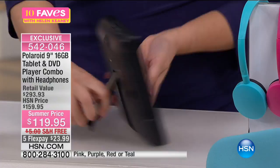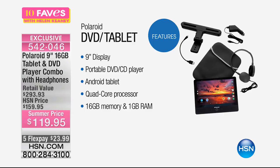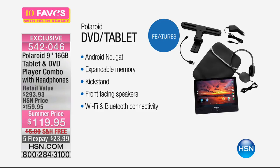But here we go. We are also getting a big bundle here at HSN. It's a 9-inch display, portable DVD CD player, Android tablet, and it has the latest operating system. It is called Nougat. It's a quad-core processor. Expandable memory. It's got a kickstand. I showed you that. Front-facing speakers.